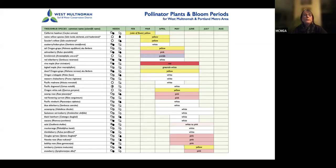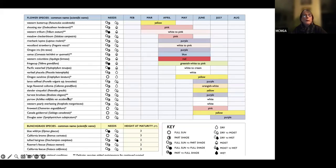If you're interested, here's another one from West Multnomah Soil and Water Conservation District, which is excellent. This also talks about water needs, but similar design. These are all on the Portland plant list. I believe I looked at them, glanced at them, and I believe that was what guide they used.